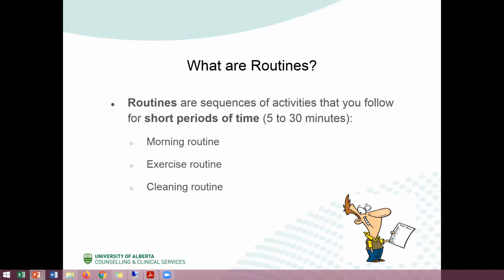Examples of routines can include a morning or an evening routine, an exercise routine, a cleaning routine. They can even include things such as a leaving the house routine or an arriving to school or work routine.